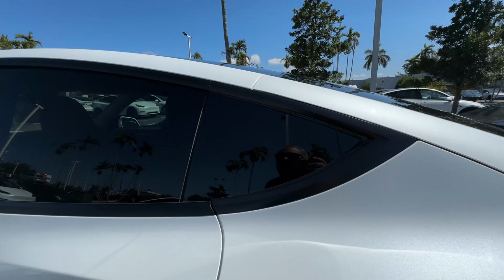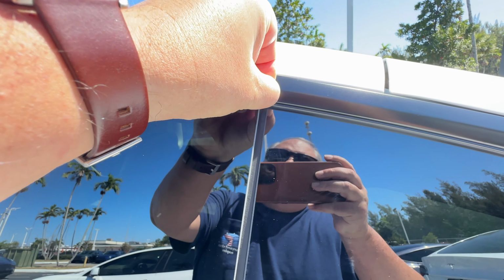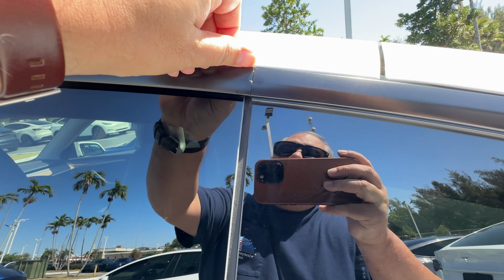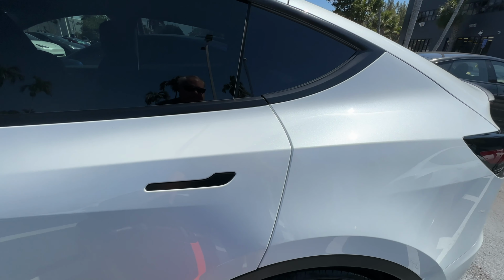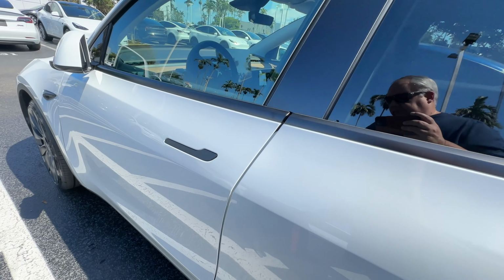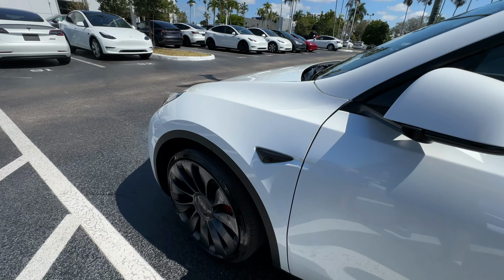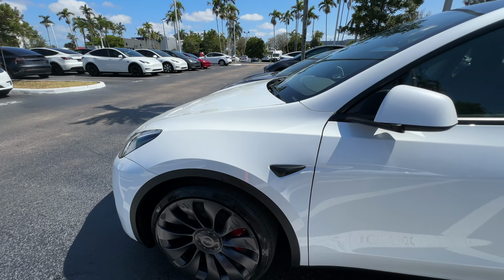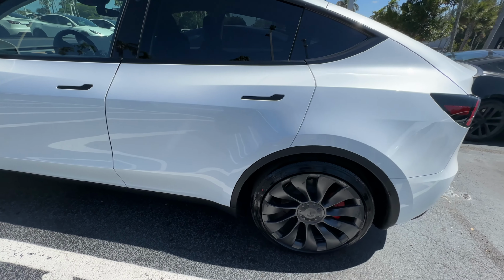All right, first blush. Looking good. Okay, not paint related, some kind of fuzz. Looking good. So number 105.